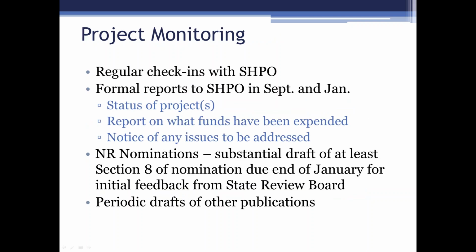As you're going through the project, just keep in mind some of the project monitoring requirements. We like to have regular check-ins with our office to make sure that things are going on schedule. We have formal reports that are due back to SHPO in September and January that I will send out.